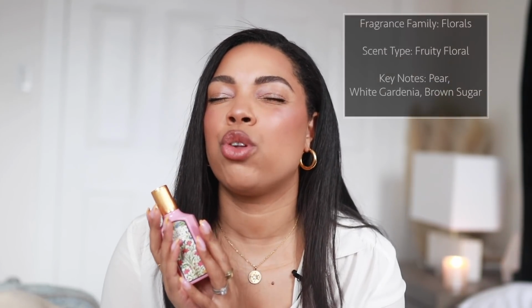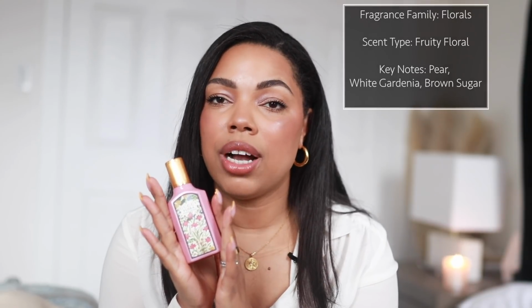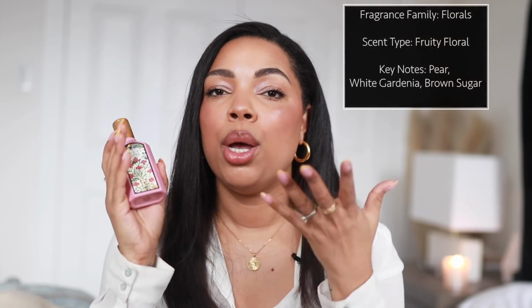This is Gucci Flora Gorgeous Gardenia. I am so obsessed with her. I cannot stop wearing it. It is just so beautiful. I love it.